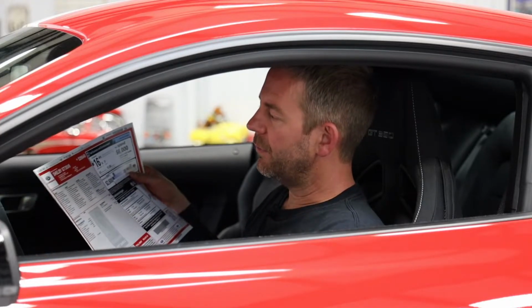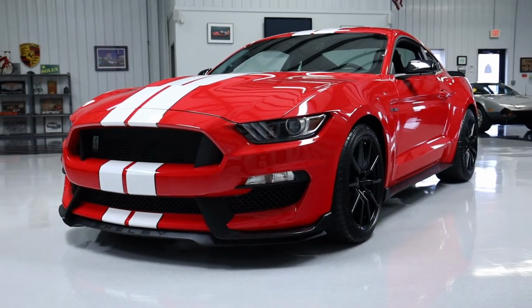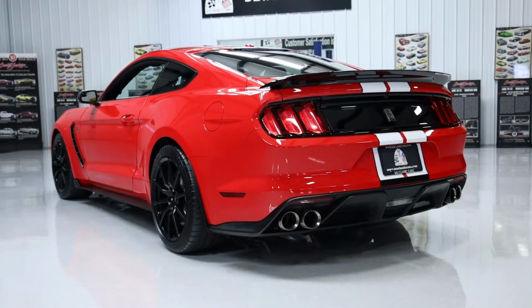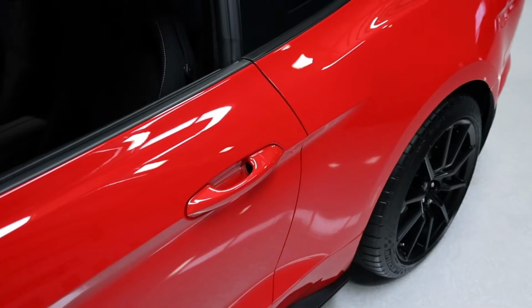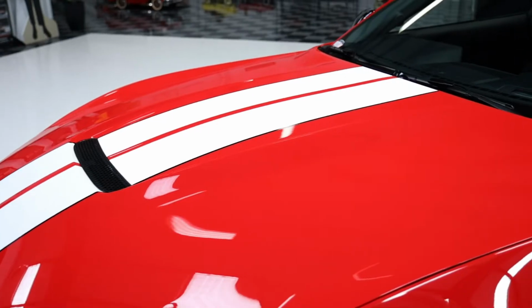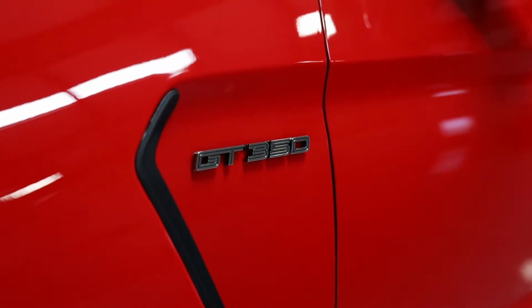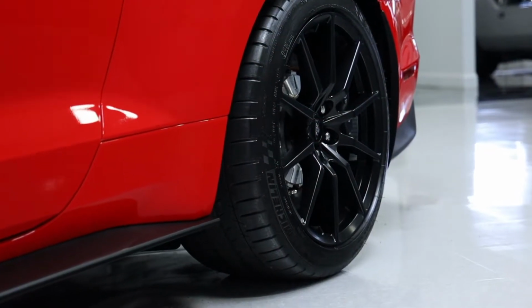This particular vehicle here was ordered, obviously, as a 2017 Shelby GT350. It is Race Red. According to my notes that I have here, there was a total of 7,115 of these cars built in 2017, so a relatively low production number. Of those vehicles, 522 of them were actually produced in this color, Race Red.